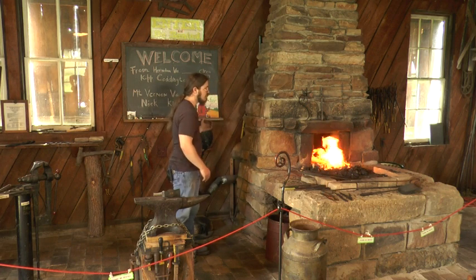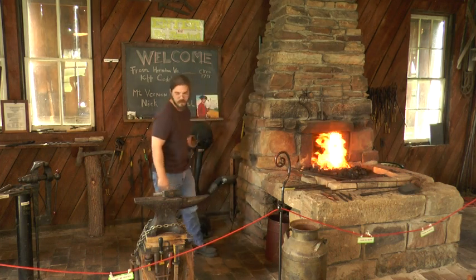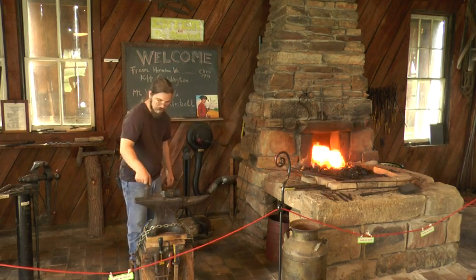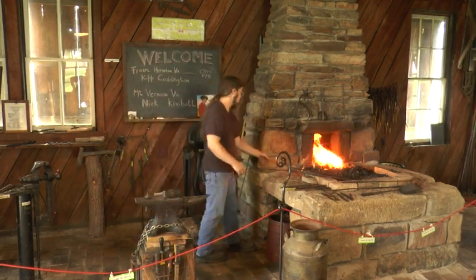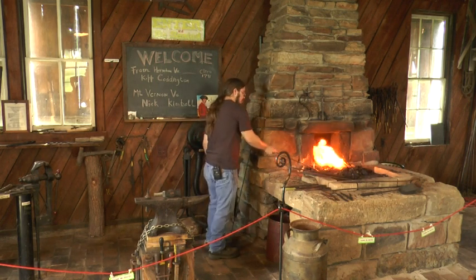That was the business at Mt Vernon, was farming. And so that's what they spend all their time doing, is really just taking care of that stuff. If it's something else, if they need it immediately, his smiths can go ahead and take care of it. But largely, all these other items are going to be purchased.